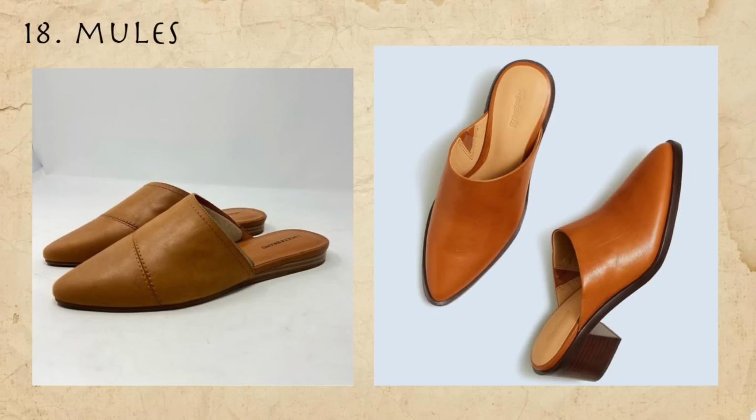Next one is mules. Mule shoes are a type of backless shoe that have no constraint around the heel or foot. They are usually closed-toed and can have heels of various heights, from flat to high. Mules are designed to be easy to slip on and off, and are often made with softer materials that cover about 2/3 of the shoe.